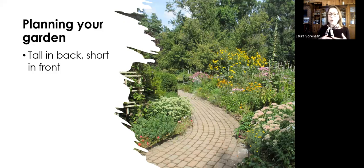On the other hand, if you're going to be viewing your garden from all sides, maybe it's going to be circular or an island bed out in the middle of your lawn, then you're going to want to put your tall plants in the center and step down from there to both edges. And then you'll be able to see your plants from every view and none will block the other.